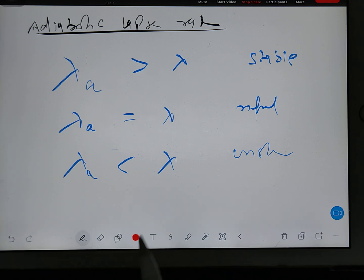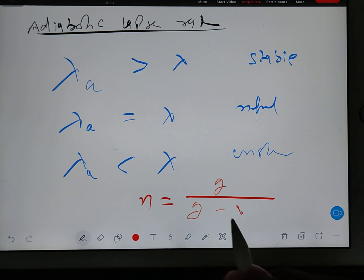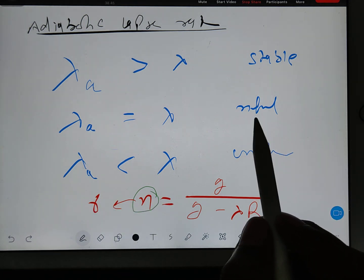So idea is, there is a formula, n is equal to g by g minus lambda r. Okay, now this polytropic index n, this n is polytropic index. In thermodynamics we have done this. This is related to lambda. So idea is, if you will substitute this n value as gamma, that time this lambda will become lambda A. Then we will compare lambda and lambda A value. Okay, so that small note you can write down. Okay, I am changing the page.